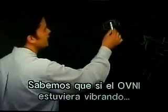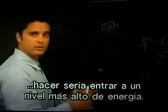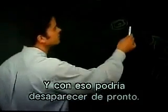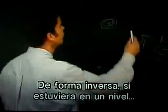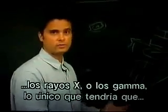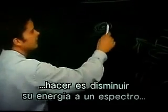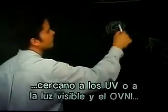We know that if the UFO is actually mass vibrating in a high frequency wave state, all that the UFO has to do is go into a higher level of energy, and it can simply suddenly disappear. But in reverse, if the UFO were actually already in a higher frequency than the cameras could detect, somewhere up in the far ultraviolet or the X-ray or gamma ray spectrum, all it has to do is slow its energy down to that equal to the energy levels of the near ultraviolet or the visible light, and suddenly the UFO would appear.